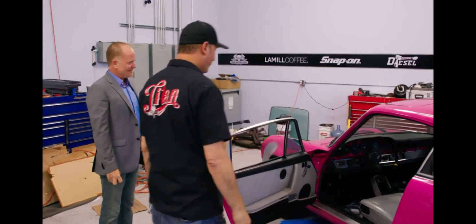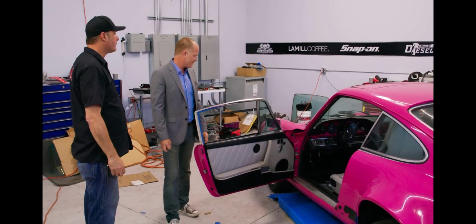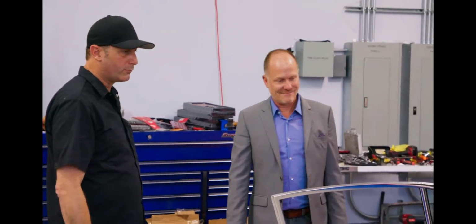My name's Nick Smith, and I work for Worldwide Auctioneers. I've been appraising cars for about 20 years, buying and selling for dealers and working for auction companies. Well, I've got a client who wanted a 73 911 RS tribute car as a daily driver. So, Ralph brought me in for the Porsche today.